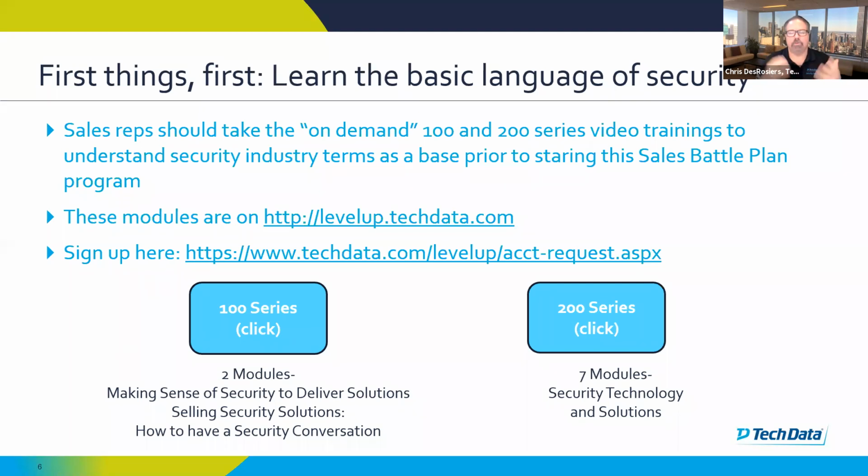And what they are, they're short little 10 to 15 minute videos that help you to understand the basic language of security. What is DLP? What is SIEM? What is MDR, right? What are these acronyms? And so what we've done is we've placed these video modules on Level Up. Now, Level Up is available at levelup.techdata.com.